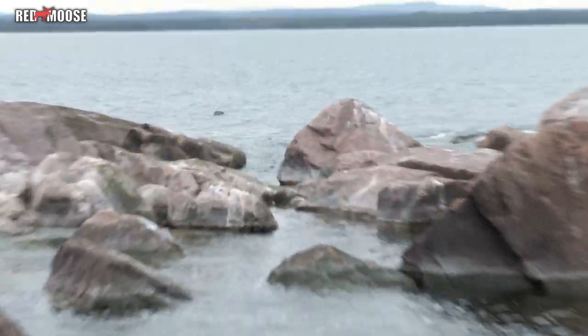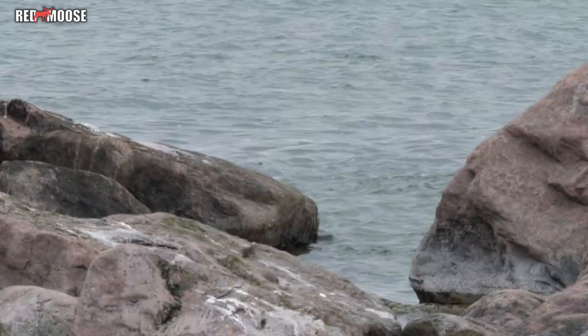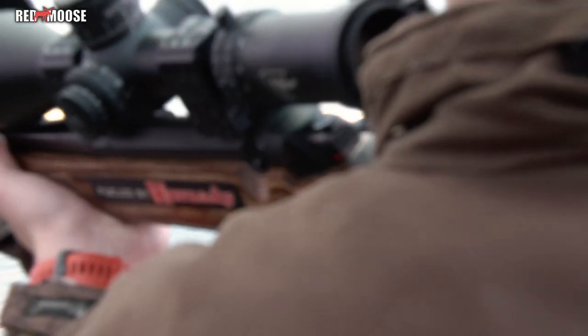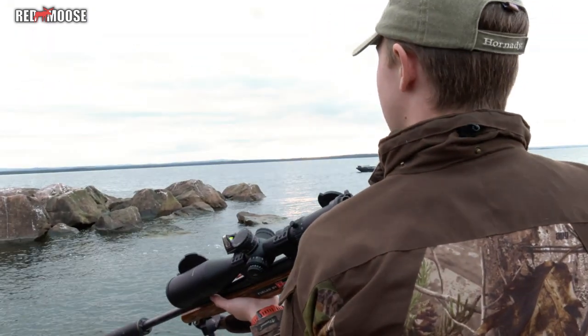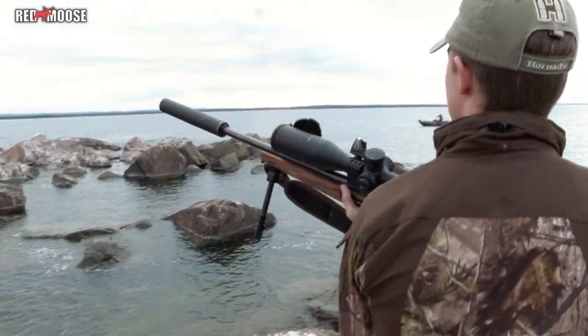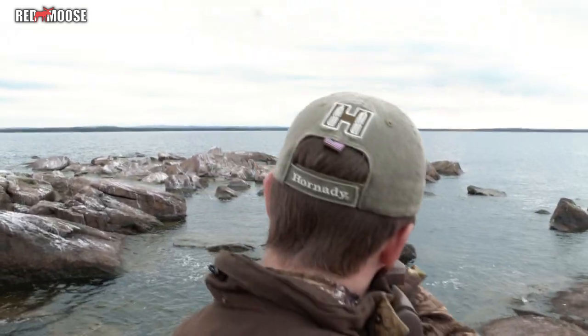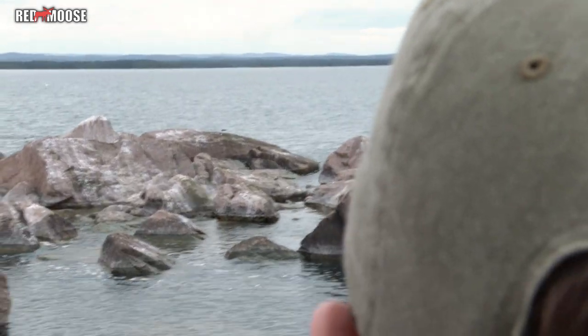There were 4 or 5 seals on the rocks when Oliver shot the first one. The other ones went into the water, and what's happening now is that Oliver's trying to get a shot on another seal. But this is very hard. It's like a whack-a-mole. The seals are just bobbing up their heads a few seconds and then going down directly again. This is a totally different thing than what we're used to hunting wild boar and deer at home.